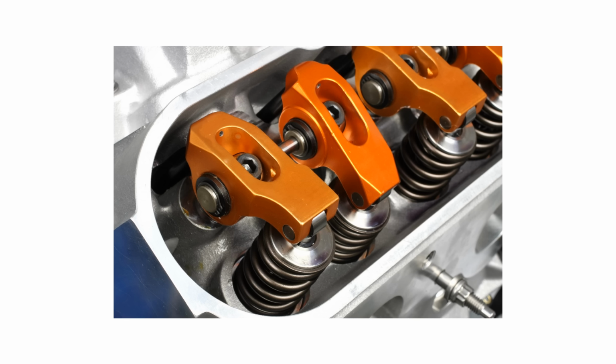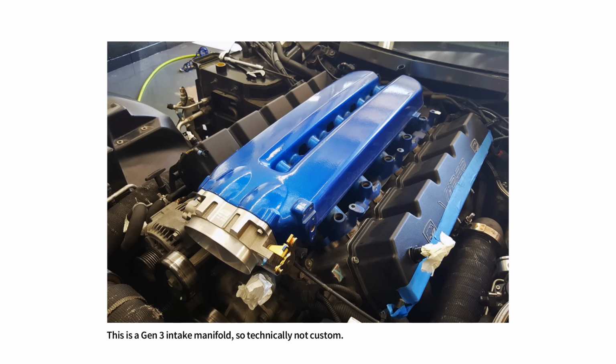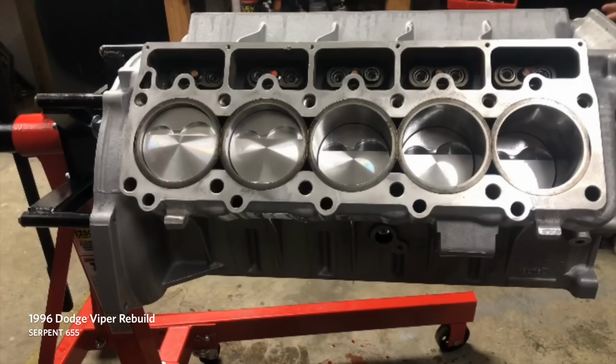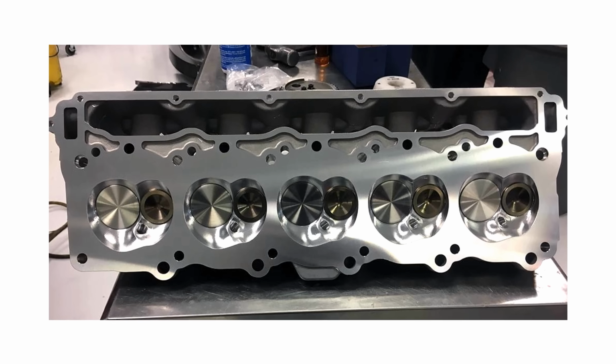In stage 2, I'll install a more aggressive camshaft, upgrade the valve train, and install a custom intake manifold with shorter runners to optimize for top-end power. Then finally in stage 3, we'll rebuild the engine with new internals and modify the block to increase the displacement to at least 9 liters and increase the static compression ratio to at least 11:1. We'll also put on better flowing cylinder heads to ensure maximum performance.